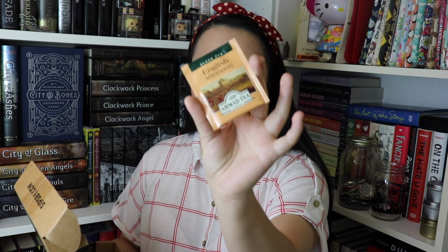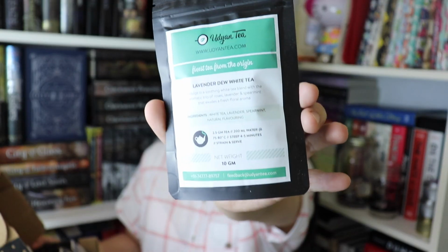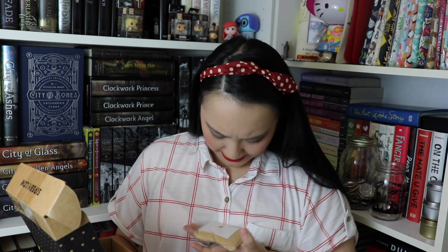Some teas that I have here are called Nighty Night, a Good Night's Sleep. It's a herbal supplement, and it's a relaxation tea, which is pretty cool. I'm actually really excited to try this out because, again, I am a night reader. I read really late, and that's how I go to bed. Another one that I got is English Afternoon. It's a black tea. I also got this really big one, Lavender Dew White Tea. Another one that I got is Nepal tea, and it's a breakfast tea, so I might try this out in the morning.